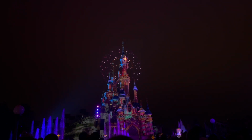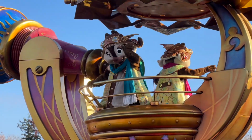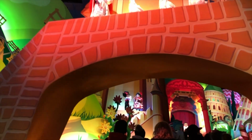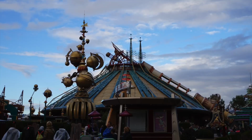Let's talk about when it might be worth it to use Premier Access in Disneyland Paris. If you are only there for a short amount of time and only plan to go to Disneyland Paris once and want to go on as many attractions as possible, then I think it's worth it. If you are planning to use Disney Premier Access 1 for all the eligible attractions that cost more than 10 euros, then it might end up adding up more than Premier Access Ultimate, in which case go for Premier Access Ultimate.